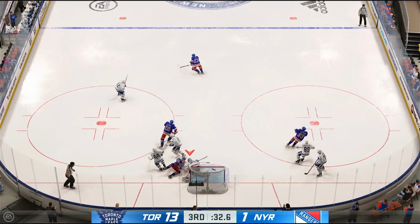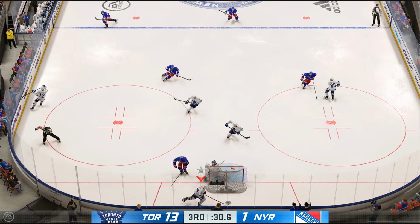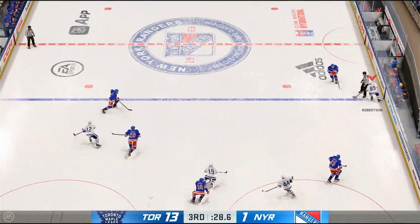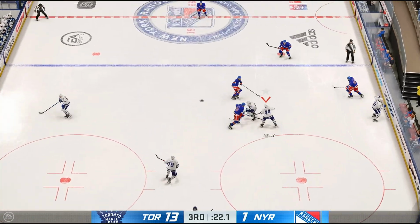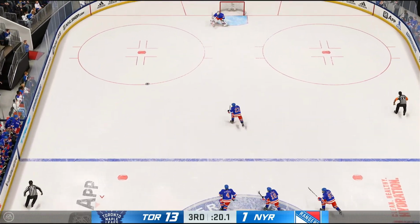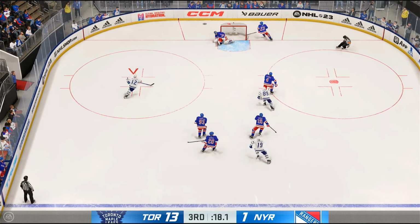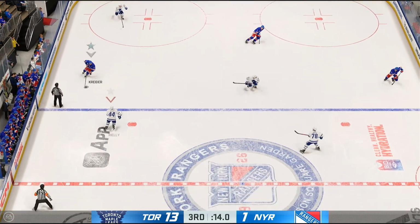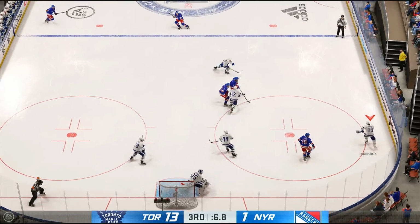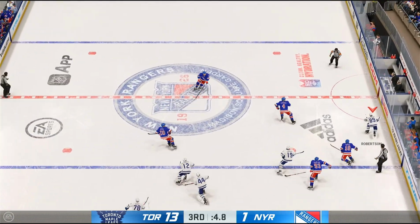Here's a shot! Oh, he couldn't put it past! What a stop by Samsonov! Love the way that he shoots a snapshot on the move. Fourth good save. He got all of that one. Turn on you, but they've got no one to blame but themselves with this performance tonight.